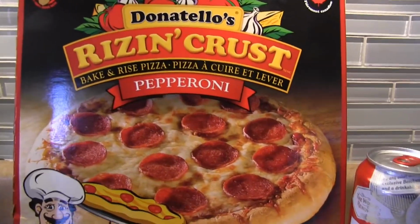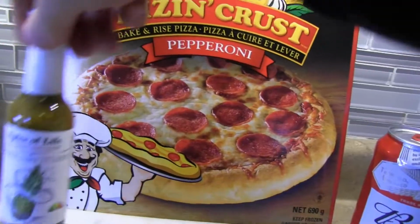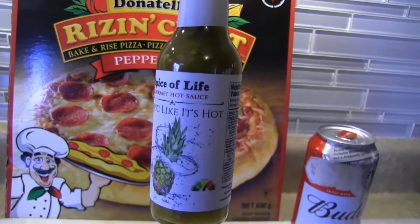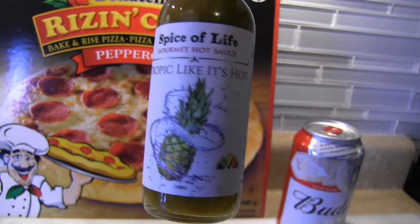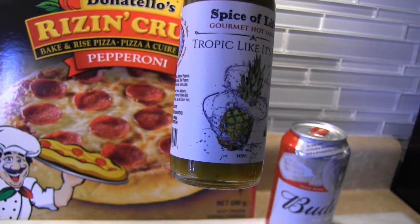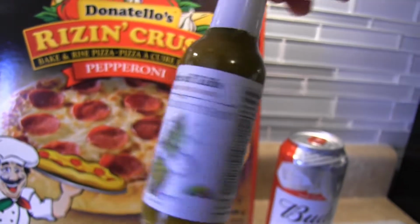It's been a long time now. I wanted to try this out, and we're gonna try it out today on The Pizza Artist. And we're gonna try the Spice of Life, because I wanted to put pineapples on it to piss Manny off. Spice of Life, Tropic Like It's Hot. Get it? Instead of drop it like it's hot. Tropic like it's hot. Gourmet hot sauce.